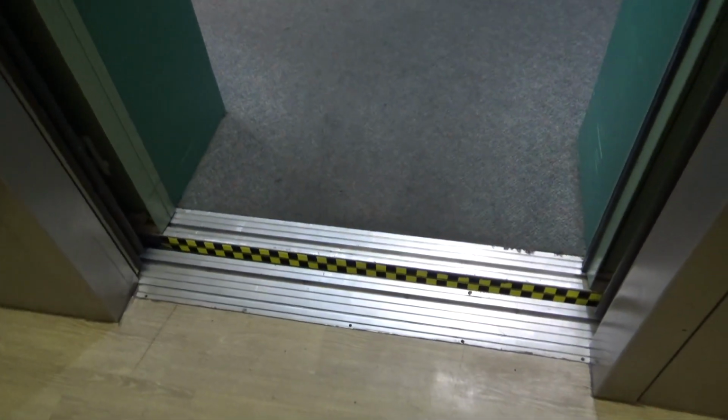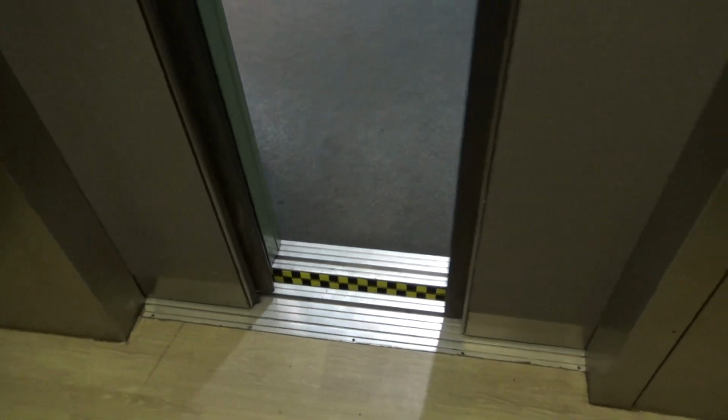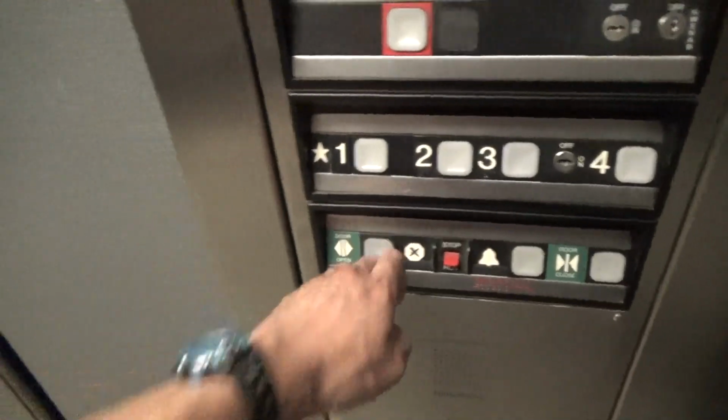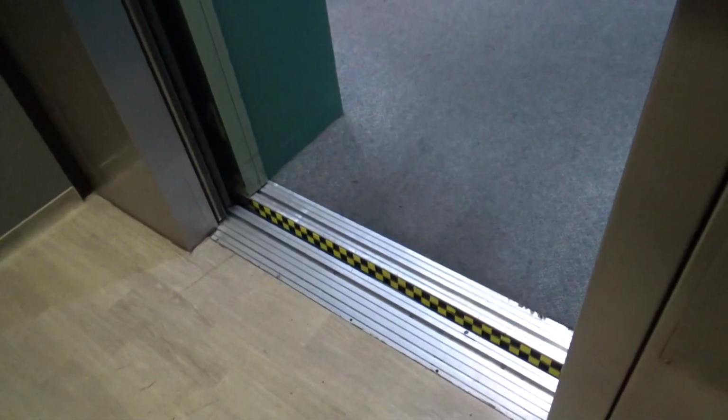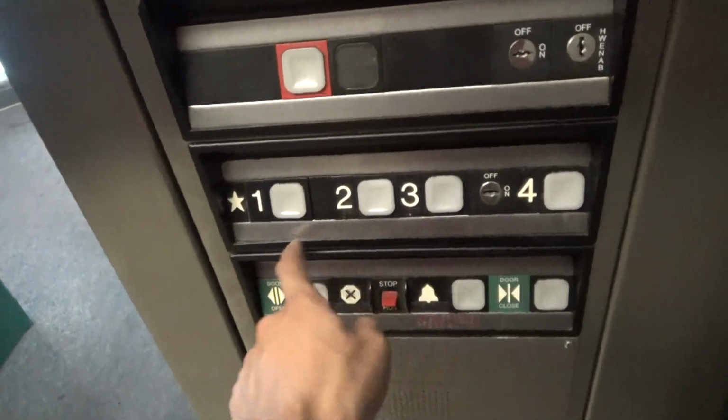What the fuck? I shook because the elevator just sunk when I stepped on it. I'm not that fat. Come back down. Weird. What's that up to?